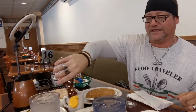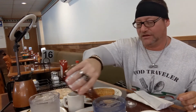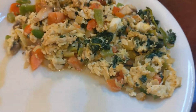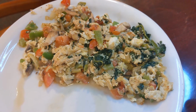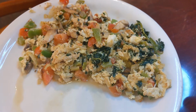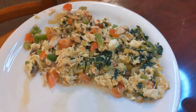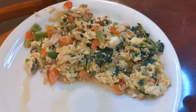We're gonna glorify these pancakes. They deserve their own stage. Sugar-free syrup, guys. Can't go wrong. Over here, guys, we have 5 egg whites. We got spinach, peppers, onion, tomato. It looks really, really good. So we're gonna take a bite into each one of these and we're gonna have a great breakfast.